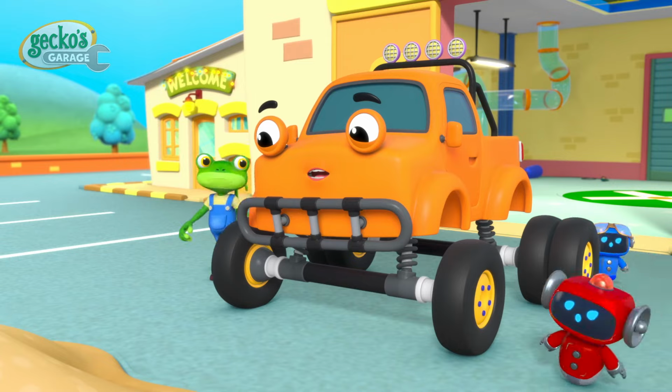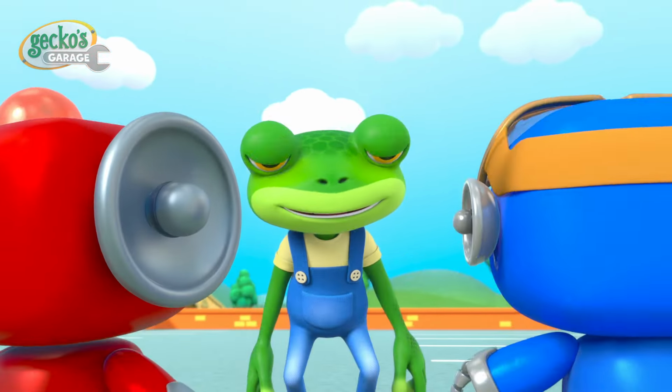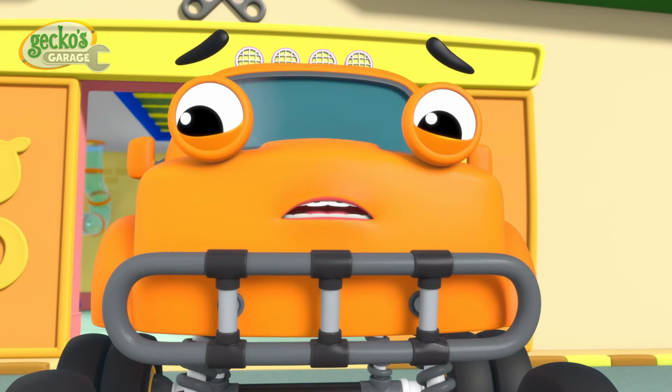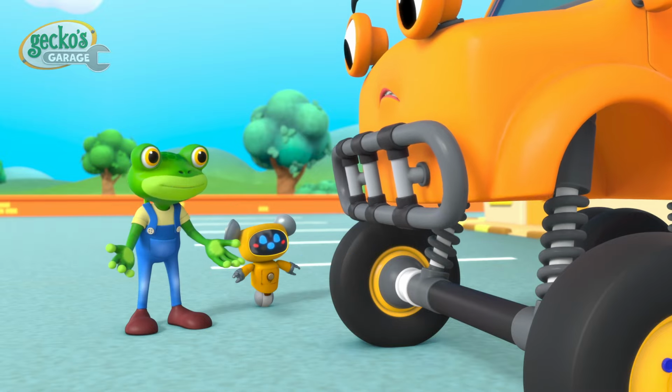Yellow. Oh, looks like the tires got mixed up. It's okay. We all make mistakes. We just need to swap the tires back. Don't worry, Max. We'll soon sort this out.